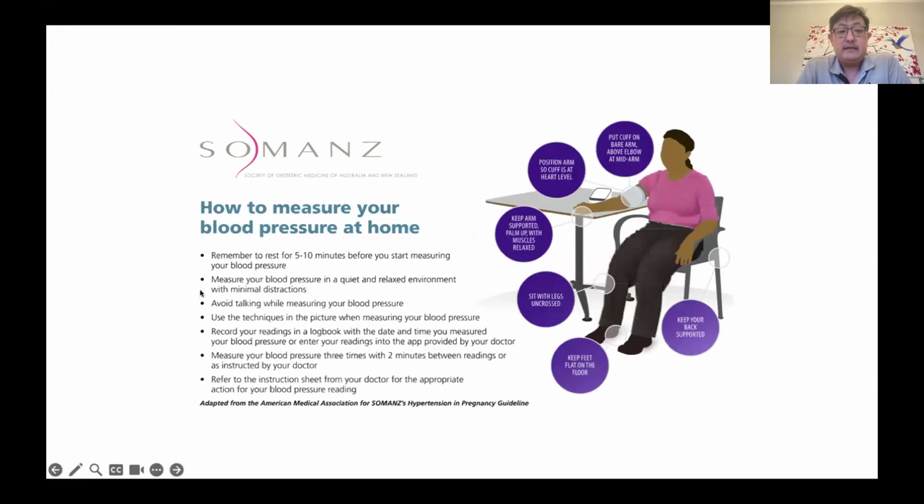So this is from the most recent SOMANS guidelines, which were published last year, in terms of how to measure your blood pressure at home, which is pretty much the same as how you would be asking all your patients to measure their blood pressures at home. So making sure that they've rested for at least 5 to 10 minutes. Making sure that you're in a quiet environment, making sure that you're seated, feet flat to the ground. And I guess the most important part is not to just take one reading, but to take multiple readings, at least 1 or 2 minutes apart, and accepting the readings once you can see that the readings are pretty close, it's similar.